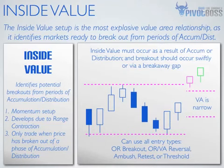Now let's talk about the inside value setup. Those of you that have read my book, that have read my analysis on my website, that have read anything I've done or any of the other courses I've talked about, you know about the inside value setup. I don't often teach it in a daily time frame or for swing trading only, because it can be used in any time frame, but this one is specifically about swing trading.